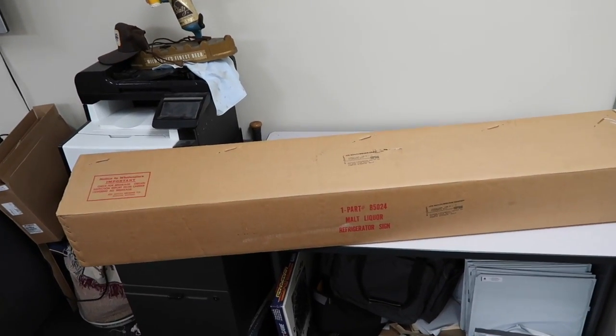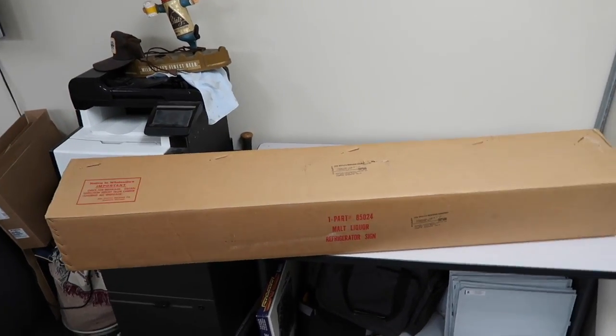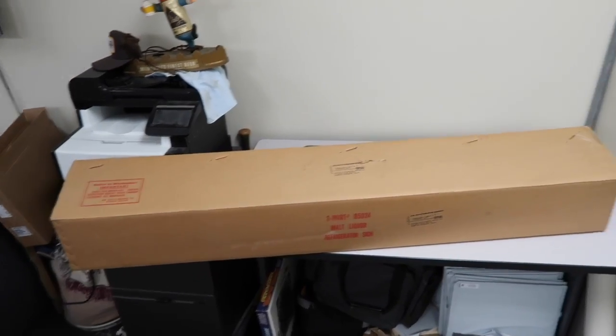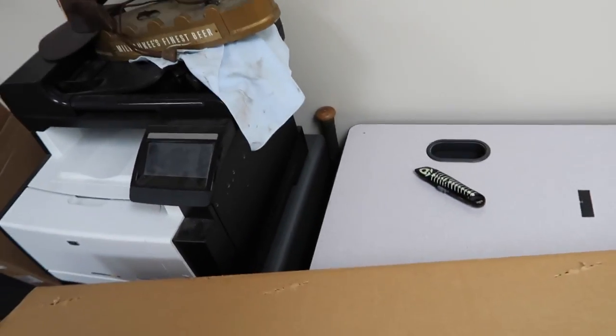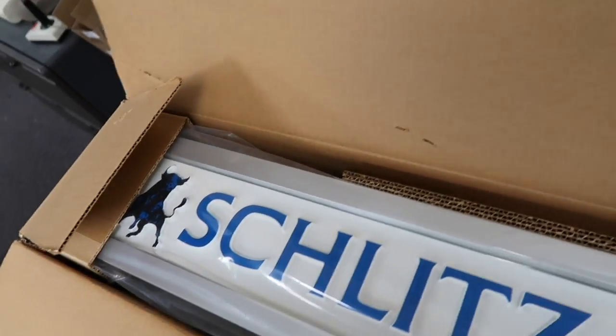All right, I've been getting another order or two in. I think this might be the only item I'm going to get listed tonight. It's already almost 11 o'clock, and I've got a few other things to do tonight. So this is the Schlitz bull sign. Apparently you can mount it on a wall or above a glass doored fridge.